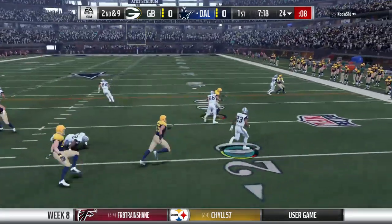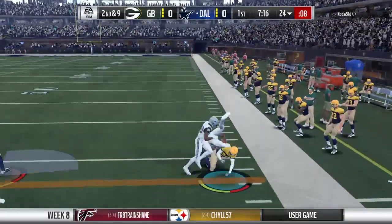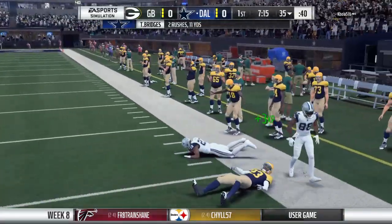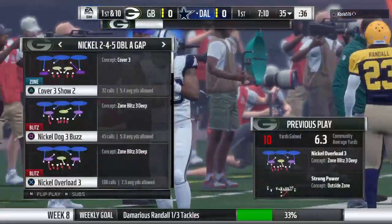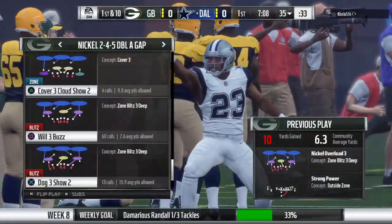Now a handoff, running off tackle right, and he's brought down, getting this one up to about the 35. Give him 10 yards on that one, and that'll earn him a fresh set of downs.